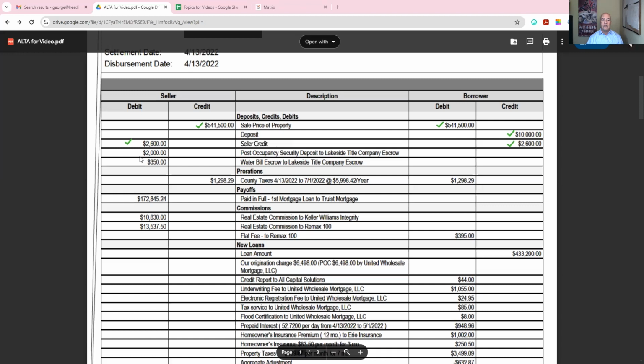The next thing you'll see over here on the left side for the seller is the $350 water bill escrow. Basically, what they do is the title company just holds some money that's more than enough to cover the water bill, because obviously the water bill doesn't run on the same cycle as the closing. So when the new owner gets the water bill, they just let the title company know, and then the title company pays it with this part of the funds that are held here and then gets the rest back to the seller. Pretty simple.